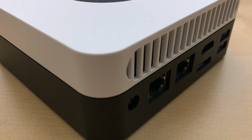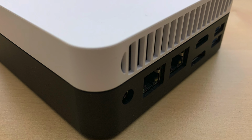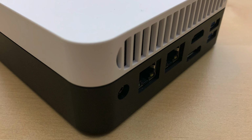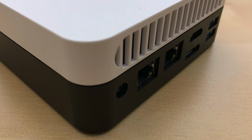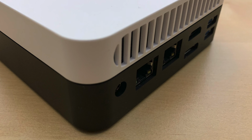Unfortunately, no matter what I did, I could not get the video to work through the adapter. I'm not sure how widespread this issue is or whether there's something wrong with the adapter itself, but I could only get 2 monitors working concurrently.